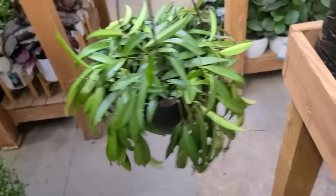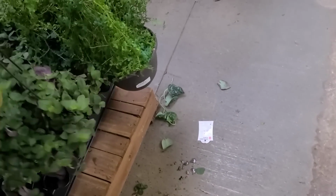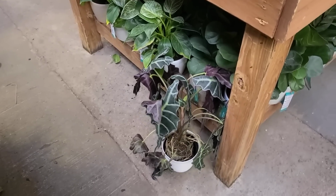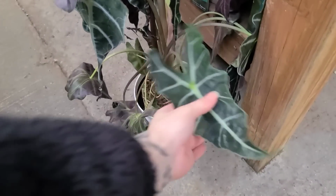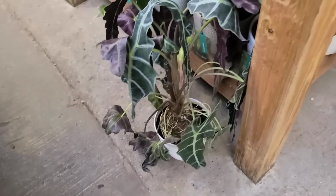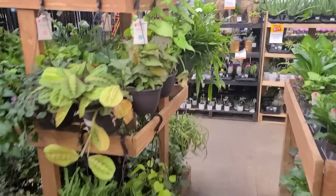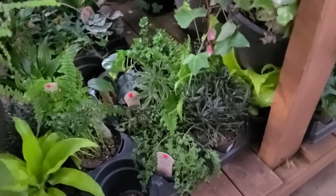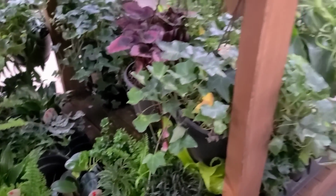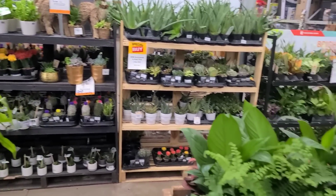So another Hoya Wayettii that's actually looking pretty good, hiding back there, so I had to give it a spot out here for people to see. But this is why you should always check. Oh, there's a fire truck going by, sorry. Anywho, this is why you should always check what's going on behind the plants. Sometimes people hide stuff too. They think they're sneaky. But yeah, that's why I'm checking back here, and I don't see anything different or exciting, but always worth a look.